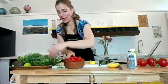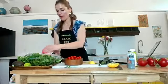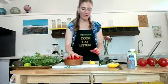So am I making a big mess over here? Let's clean up the herbs over there. Okay. Oh my gosh, that smells so beautiful. Take a look at that. Beautiful. And then we're going to do the tomato next.